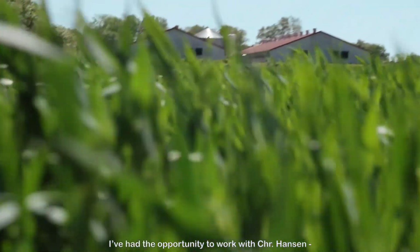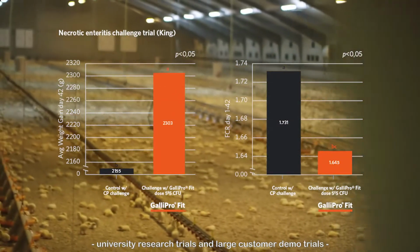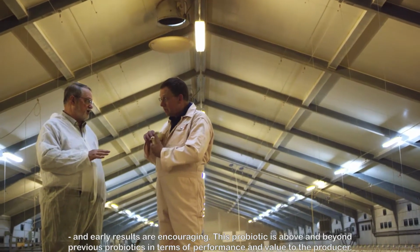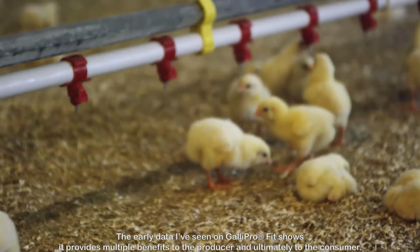I've had the opportunity to work with a company called Christian Hansen to look at this new multi-strain probiotic in field trials, in university research trials, and even in large customer demonstration trials. The early results are encouraging in that this is a probiotic above and beyond previous probiotics in terms of performance and value to the producer. GALLIPRO Fit is actually a 3rd-generation product made up of multiple strains of bacteria, whereas the earlier products I was focused on were single-strain probiotics. So the early data I've seen on GALLIPRO Fit shows it provides multiple benefits to the producer and ultimately the consumer.